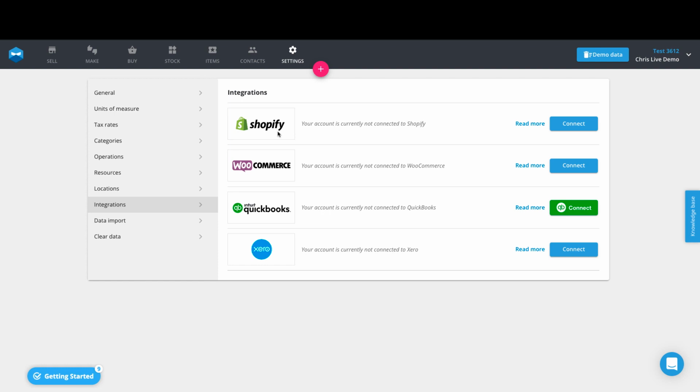And the 4th main function that we offer with the e-commerce integrations is the ability to sync your stock using Katana as the main source of truth. You can take your live inventory value of what you actually have on hand and push it back into your Shopify or WooCommerce site to help prevent overselling.